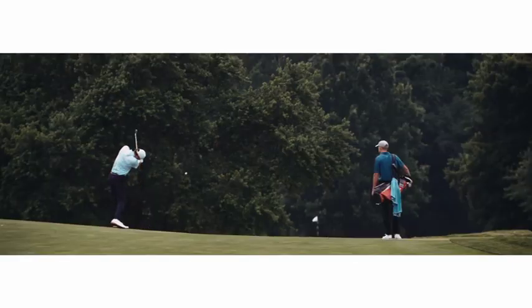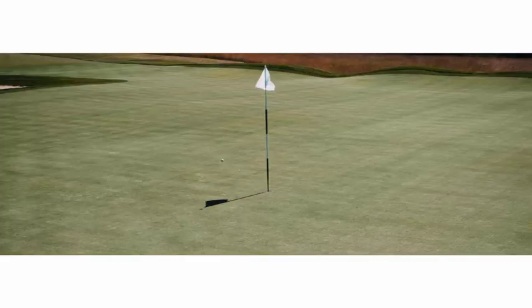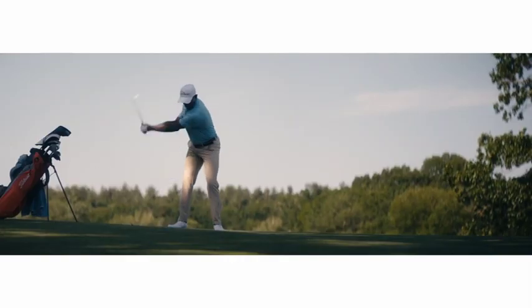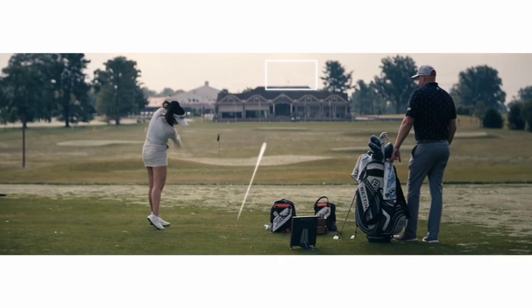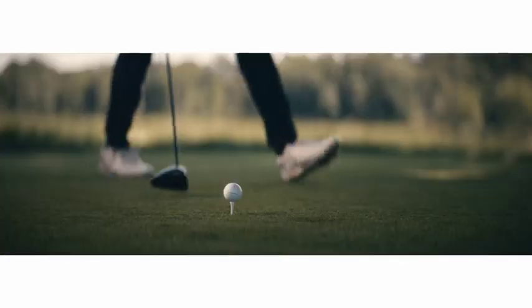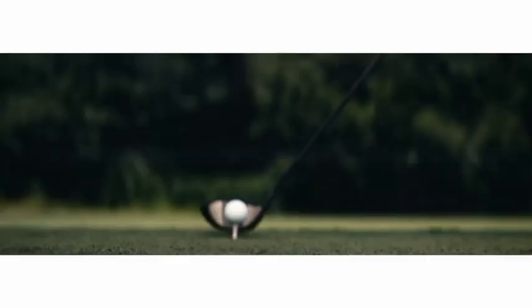Pro V1X is going to be higher flight than Pro V1, higher spin than Pro V1, and it's going to feel firmer. But what we tell people is go try them. Start near the green, start on your scoring shots, and see which one works best for you in your swing, and then work backwards. Work backwards with the irons, try both balls, and see what you like best.